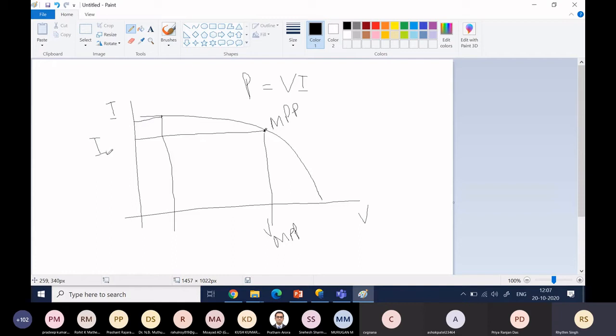So same way we call this the IMPP. As we understand now, this particular point gives me the highest, or maximum, power output for the given IV characteristic. So that is for one steady IV characteristic.